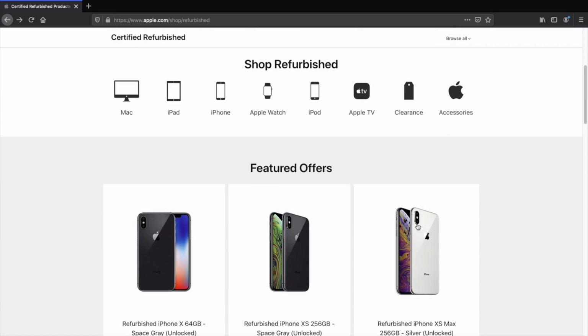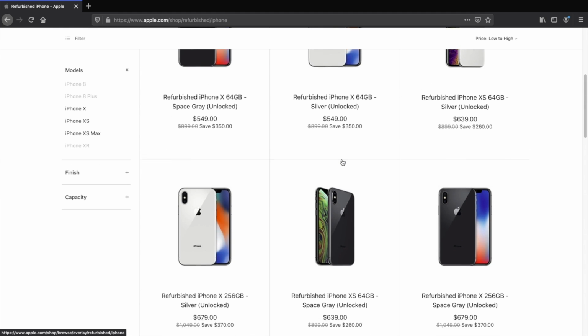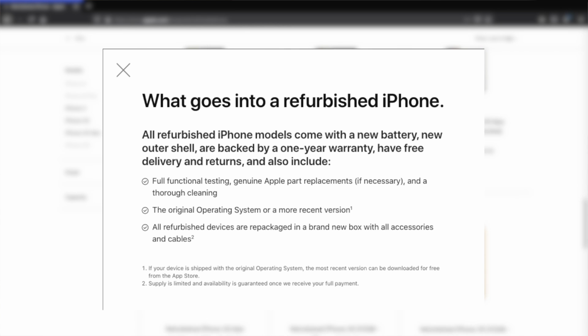If you want even more discounts, look through Apple's catalog of refurbished iPhones. Each iPhone is discounted up to 15% off its original retail price. But before checking out, double check the pricing. Even though the phones are discounted, the pricing may be on par with just getting a new iPhone. In terms of the quality of getting a used device from Apple, parts like the battery are replaced when needed with genuine Apple parts and it's thoroughly cleaned. And it will be running the latest version of iOS and it's repackaged into a brand new box with accessories. Essentially, it's like buying a brand new phone.